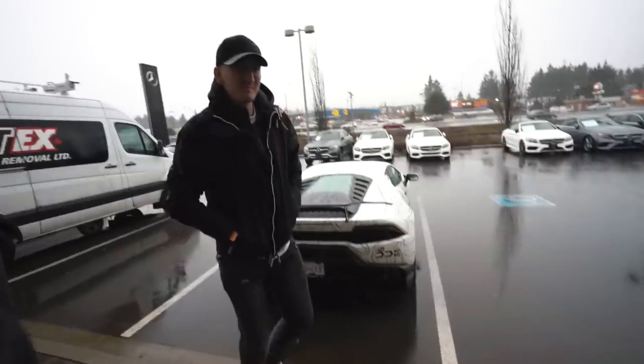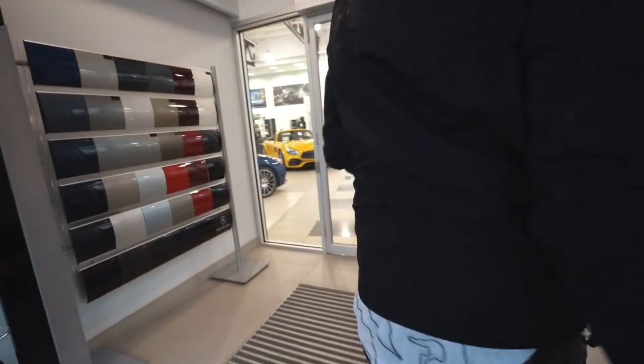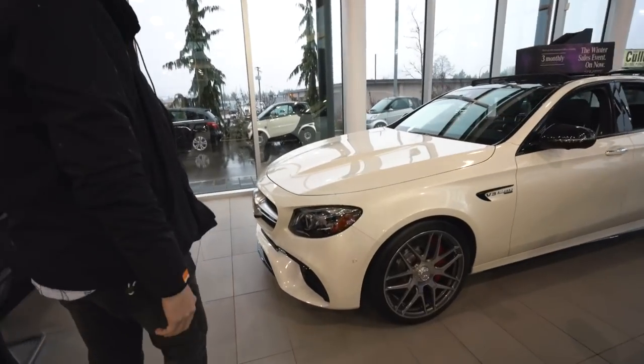So freaking wet out. They have a car under a cover. I pull the cover off and be like, dude, my new car! Dude, they got an AMG GT Roadster. That's cool. Sir. Dude, this one's sick.